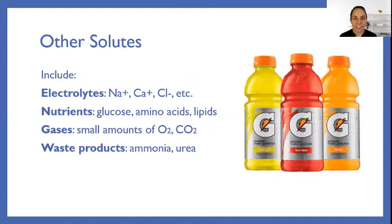Lastly, plasma contains other solutes, which can be electrolytes like sodium or calcium, nutrients like glucose, amino acids, and lipids, gases, small amounts of free-floating oxygen or carbon dioxide, and also waste products like ammonia and urea, that we're going to filter out and remove through our urine.